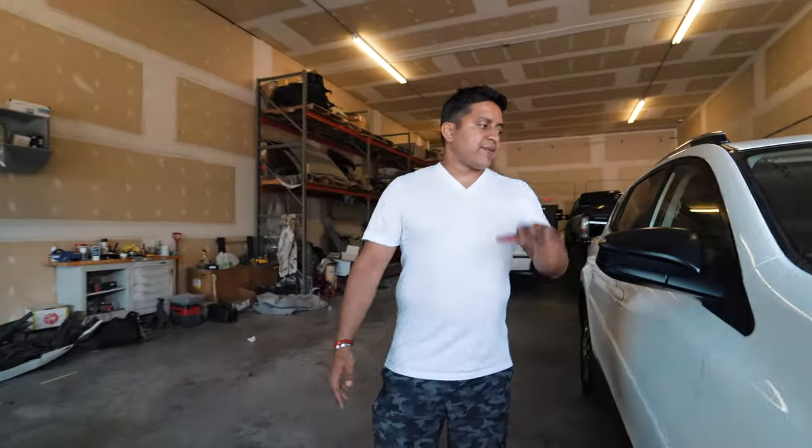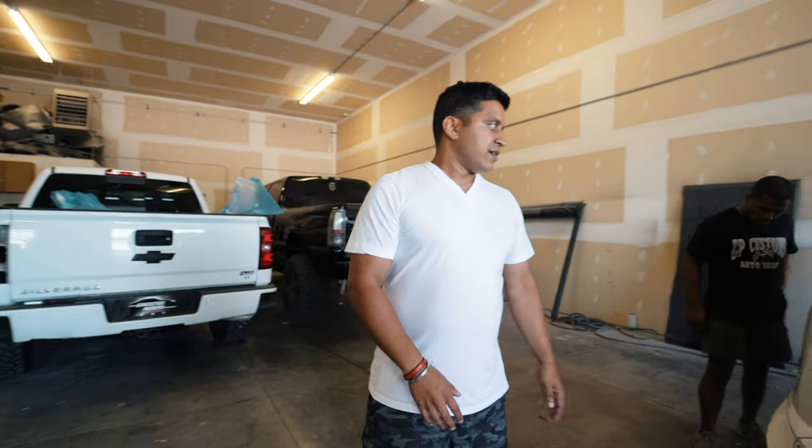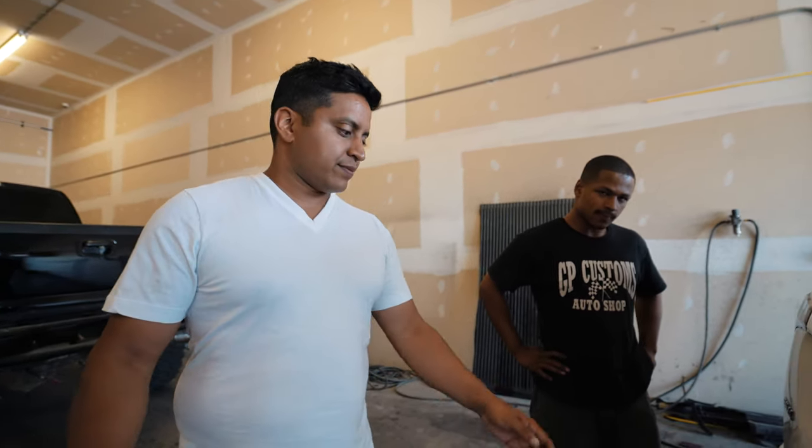So in our body shop bay, we got this brand new Toyota. A lot of things we do here are bumper repairs, from nicks to cracks to repainting a full bumper, touch-ups, we do all of that. We got Sean over here. This Toyota RAV4 has got the back bumper all messed up, and Sean's going to do his little magic, plastic weld it, plastic staple it, scuff it, paint it, make it look brand new.